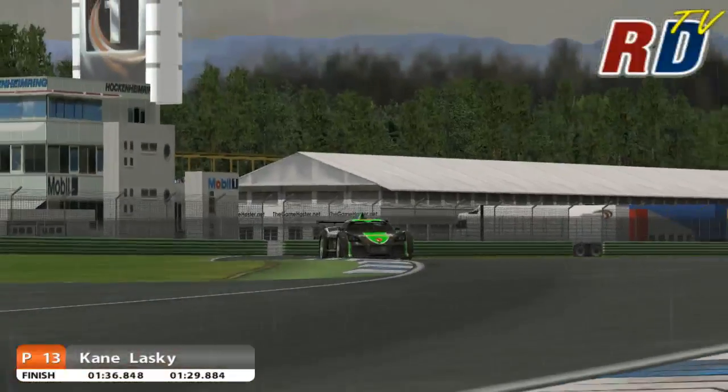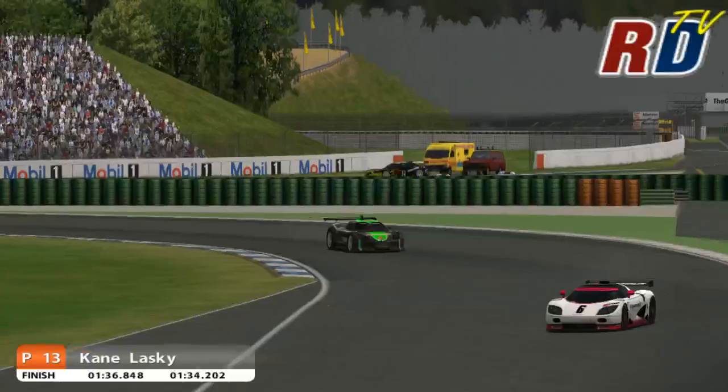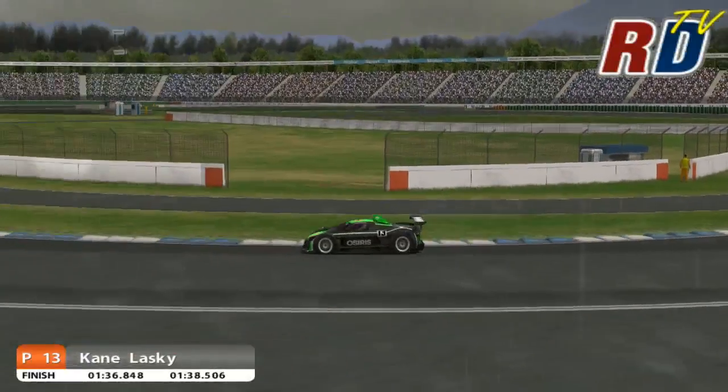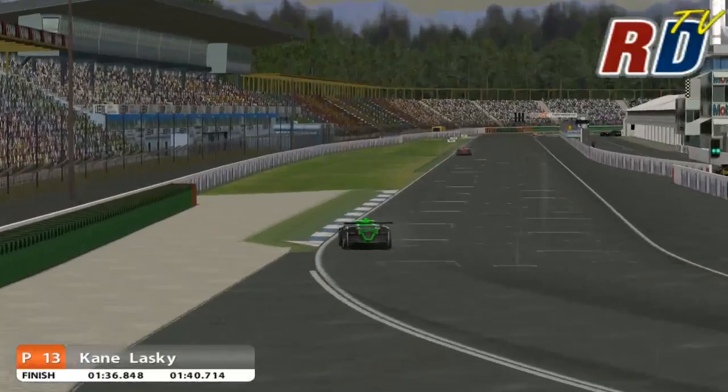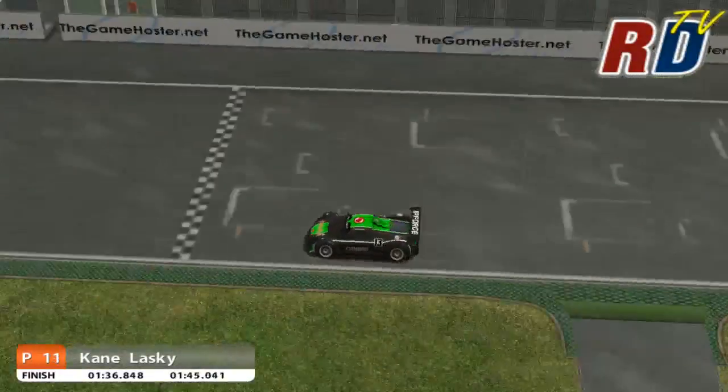Kane Leski, new name for Torrent Motorsports. That's the green version of their Gumpert Apollo. And he was the guy we saw earlier, when he still hadn't done his pit stop, in that position fighting for P5, 6 and 7.